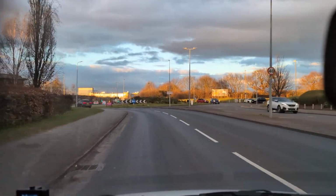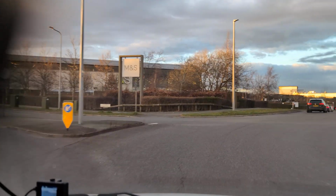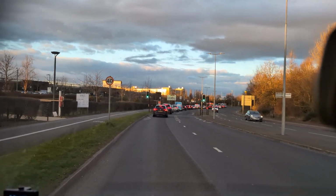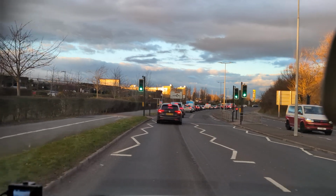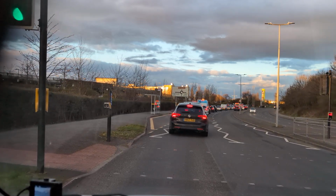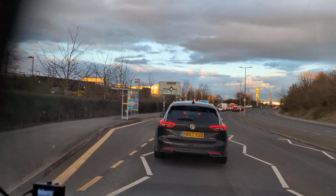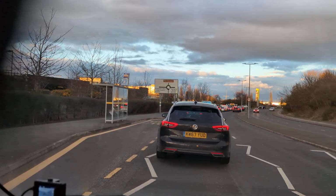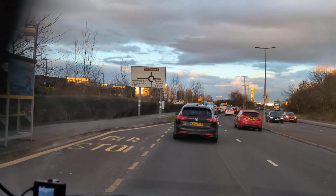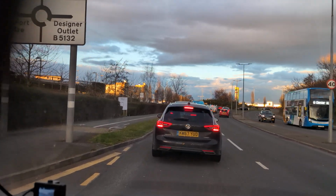Showroom there if you want to get a Porsche. Still traffic everywhere, but I'm pausing it, so it's not too bad actually. I've seen worse at this time. A lot of shops around here, retail, Cheshire Oaks, and then the Coliseum, which is similar, but it's got cinemas and fast food stuff, things like that.